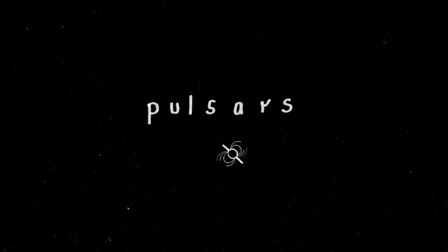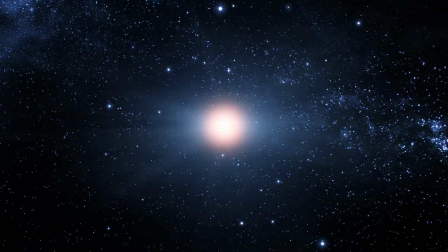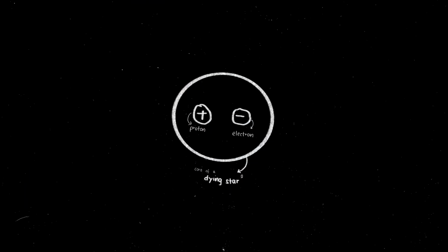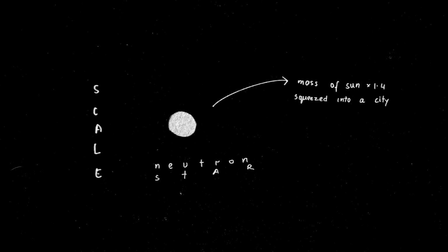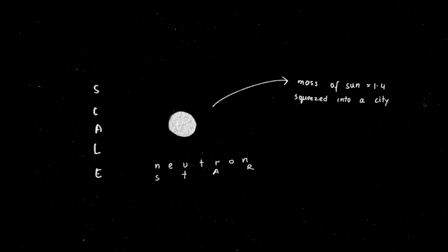What are pulsars? When a massive red supergiant star exhausts its fuel and collapses, a supernova explosion, the largest explosion in space, takes place. At the center, or the core, of the dying star, positively charged protons and negatively charged electrons are crushed together to form densely packed, neutrally charged neutrons. Containing 1.4 times the Sun's mass squeezed into the size of a city on Earth, these densely packed neutrons, or neutron stars as we like to call them, are the densest objects in the universe.